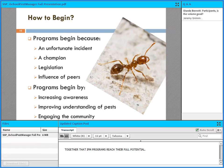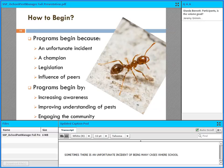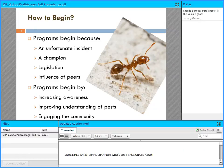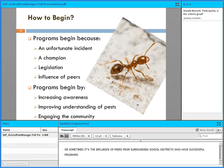How programs begin is usually the same, irrespective of what the initial motivation actually is. Sometimes there's an unfortunate incident. There have been many cases in recent years where school kitchens are forced to close because of cockroach or rodent infestations. Sometimes there's an internal champion who's just passionate about children's environmental health or health issues directly, and there may be legislative mandates in certain states and an increasing number of states over time. Or sometimes it's just the influence of peers from surrounding school districts who have successful programs and communicate, why don't you do it this way? It's so much better.